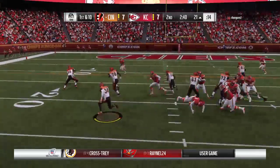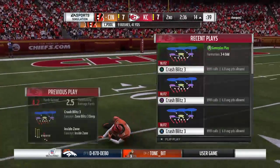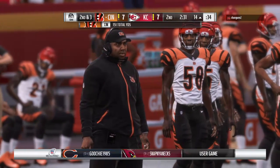Running game working. They'll stick with it on 1st down. And he's going to get this one down inside the 15. 7 yards on the pickup there, and it'll leave him with a 2nd and 3.